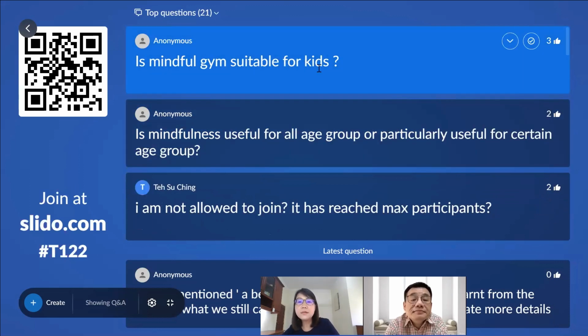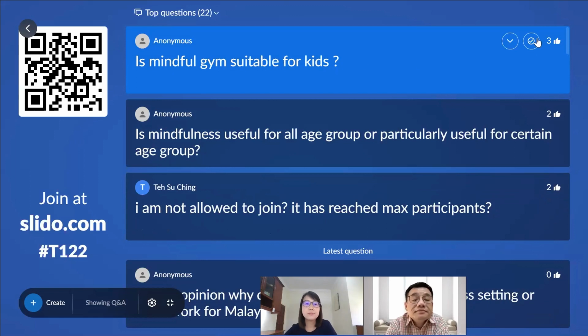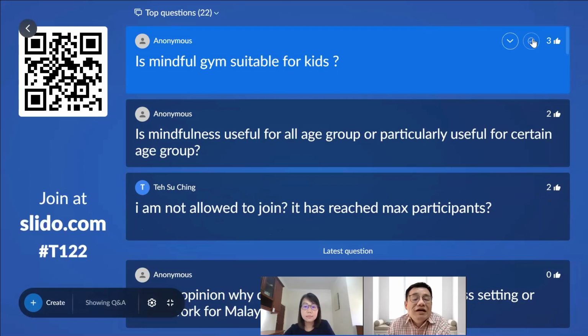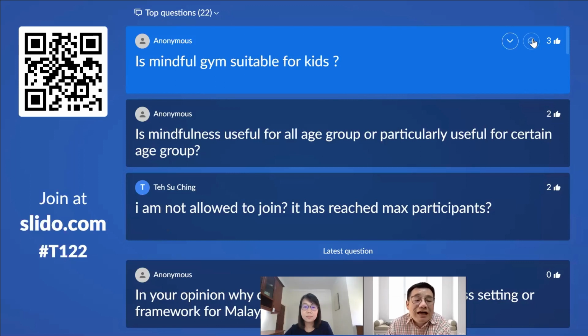Is MindfulGym suitable for kids? Okay, good. Yes, MindfulGym is suitable for kids, definitely. Later, as you go through the exercises, you know for yourself. Actually, those exercises are very simple, and some of them are a lot of fun as well. So they can be easily practiced. On top of the MindfulGym exercises, we also link you to other programs in the world which are specifically for kids.